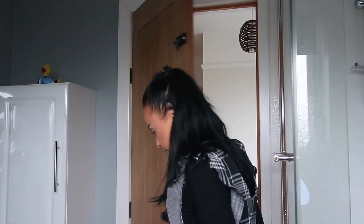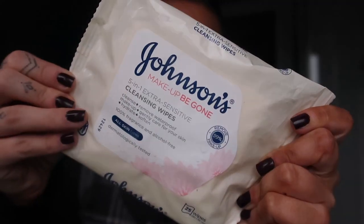My favourite thing about getting home from work is taking off my makeup that I've had on all day. Of course, I will be using my Johnson's Makeup Be Gone facial wipes to do so.